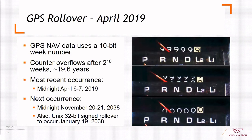So now we've got a reliance on GPS established. Let's talk about what happened in April 2019. GPS navigation data uses a 10-bit week number. If you're not too familiar with the technical details of that, that means that the week number counter will overflow after 1024 weeks, which is approximately 19 and a half years. The most recent occurrence was in April of 2019, the previous one in the year 2000. The next one will occur on November 20th of 2038.